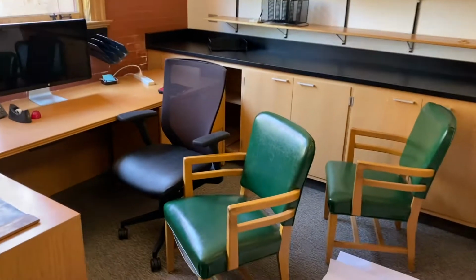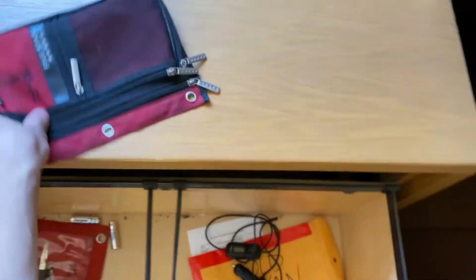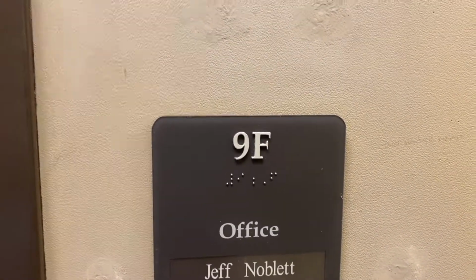So another thing for field trips that's pretty important is vehicles. So keys are kept in this drawer right here. Forerunner, new van as it says, and the old van. Most of the time they're missing aux cables, which can be really nice. So if you have one of your own, they're a good thing to bring. And that is just in 9F right here.